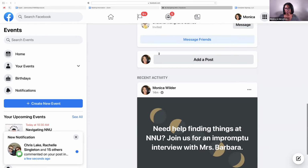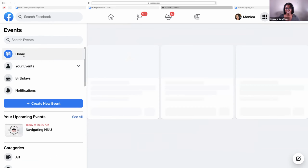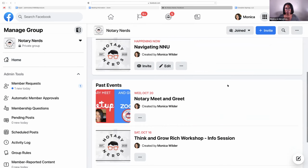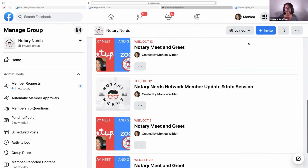This is where you'll find the different events that are happening. So this is the one that's happening right now. All you do, while you're in the Notary Nerds Facebook group, is search for events or pull up events. Let me go back and take you through from the beginning. Let's go to Notary Nerds. Okay, once you're at Notary Nerds in the Facebook group, the events tab is right there at the top, right up underneath the header. So click on events, and then you'll be able to scroll down and see all of the events. That's the place where you're going to find the Zoom links for the free stuff.